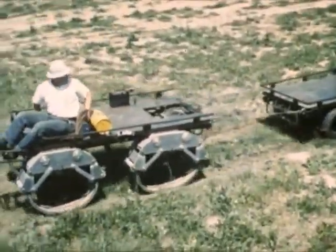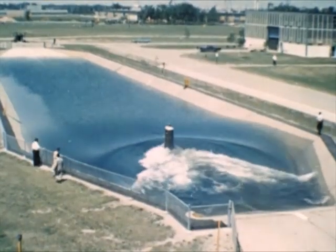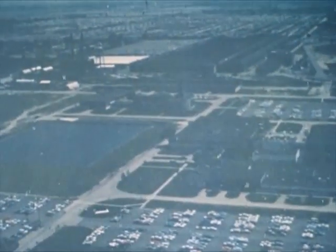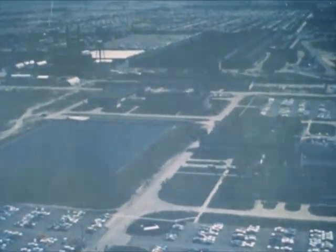Ever see a television camera flying? Or watch a moving wheel that wasn't completely round? How many times have you seen a swimming tank? 40 tons of it. In case you haven't already guessed, it's all in the interest of science.